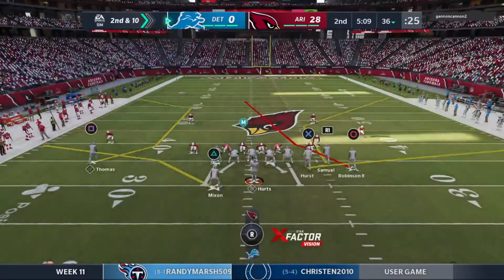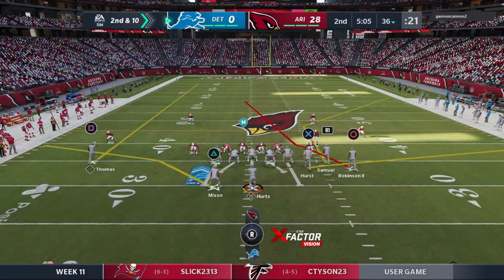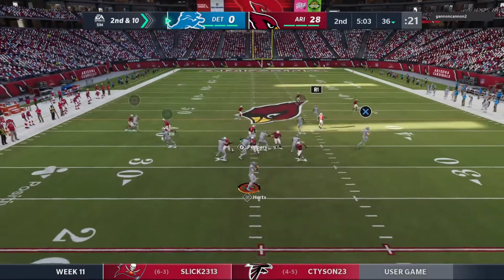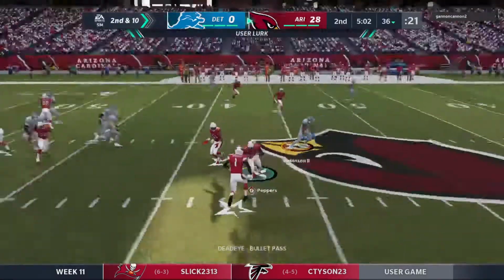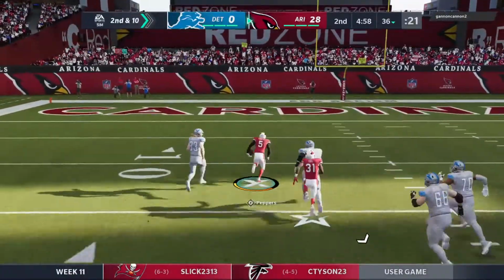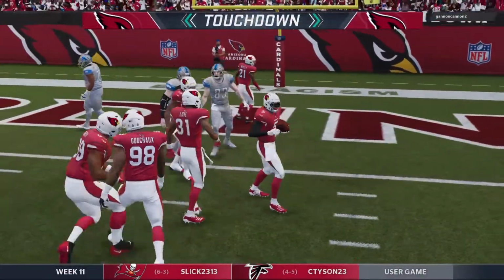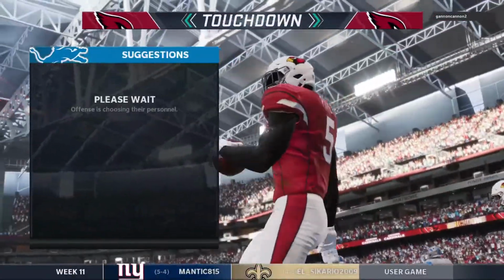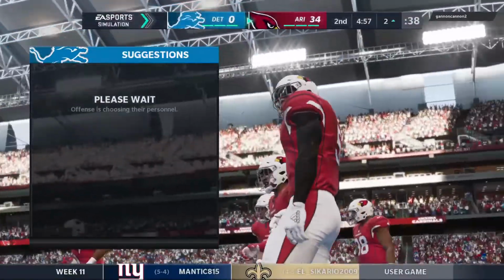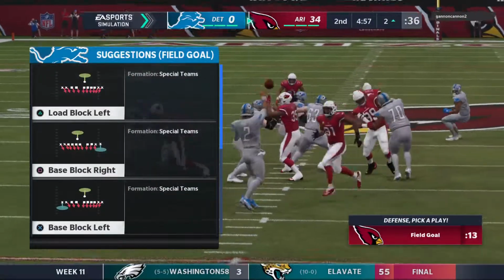Officially nothing on that last run. They'll try again, 2nd and 10. And for the 3rd time here in this half, it's intercepted. Picked up by the Michigan man, Jabril Peppers. And they will score. It's a pick 6 for the Cardinals touchdown. That pick 6 extending this lead even further.